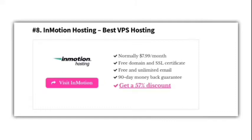wide assortment of plans, and a legion of long-time customers. Its massive self-help knowledge base is the industry standard, and customer support is among the best. Don't believe it? Try for yourself. InMotion's 90-day free trial period for shared hosting is one of the longest around and gives you plenty of time to test out InMotion's support team.